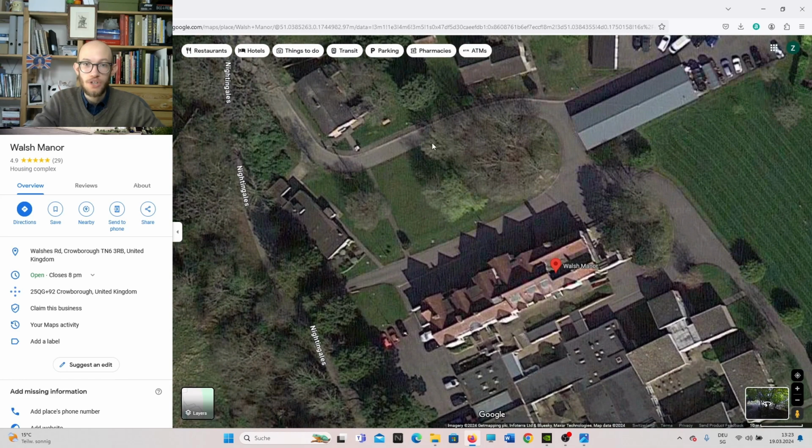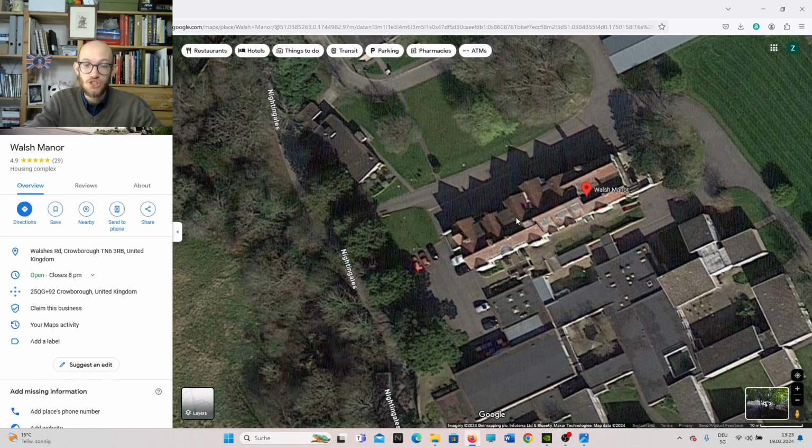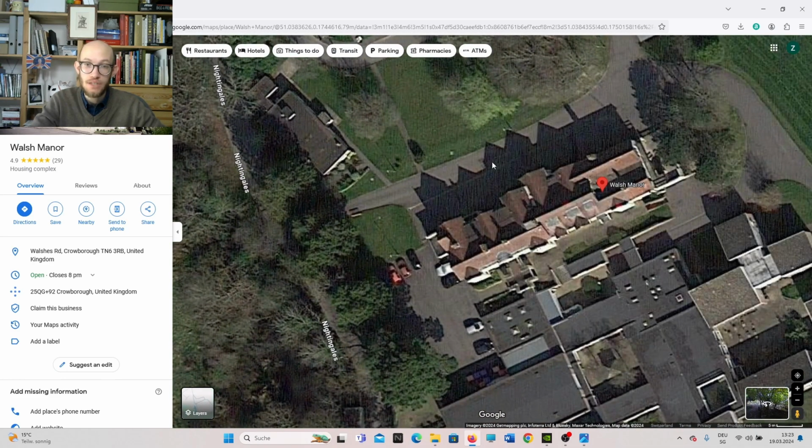Alright, okay, so we come down here and then we get in front of the actual manor house. So this is the actual manor house. It is a late Victorian building, but originally, and this is pure speculation because I've never actually found any documentary about it, that there used to be a manor house built in 1664.